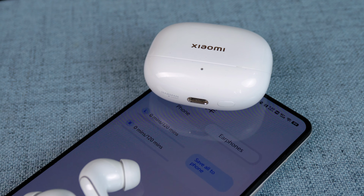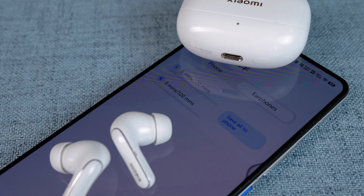Finally, let's talk about the AI features of the Xiaomi Buds 5 Pro and its adaptation to iOS spatial audio. In my opinion, to be honest, these features are more of an added value, and their actual usage frequency may not be high for the general consumer base.